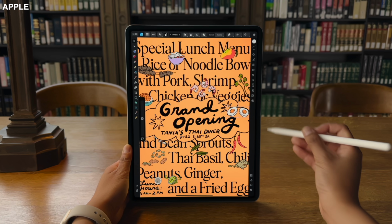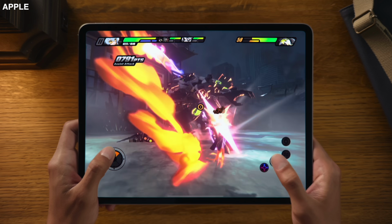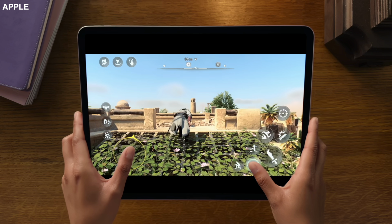And what really hit me at the event as I'm looking at all the different demos on all the new iPads was that you can still do all the Pro stuff, most of the Pro things on the Air.